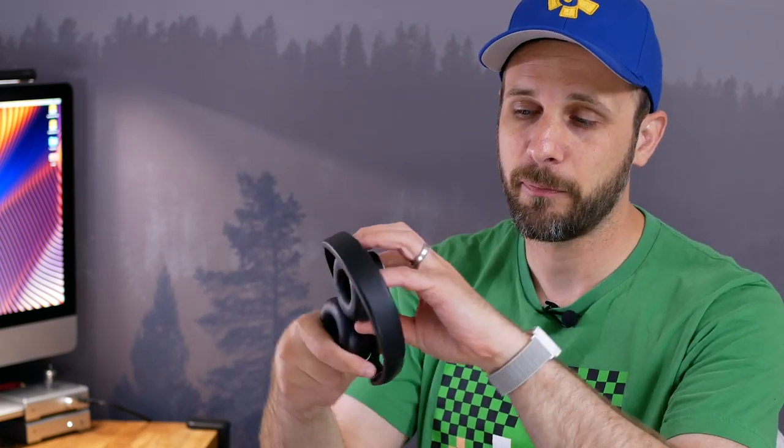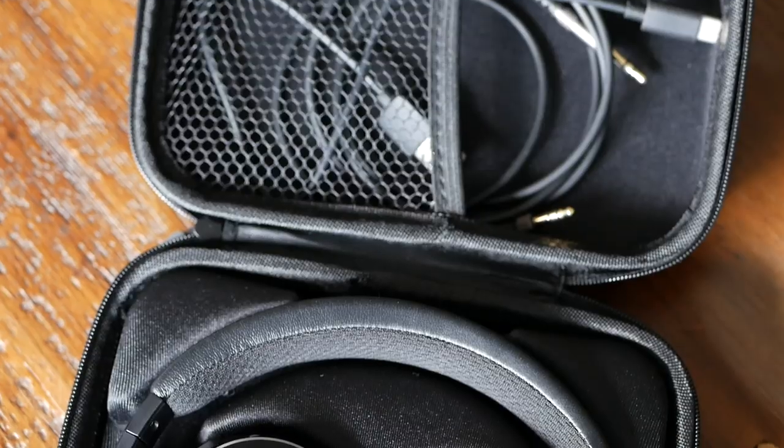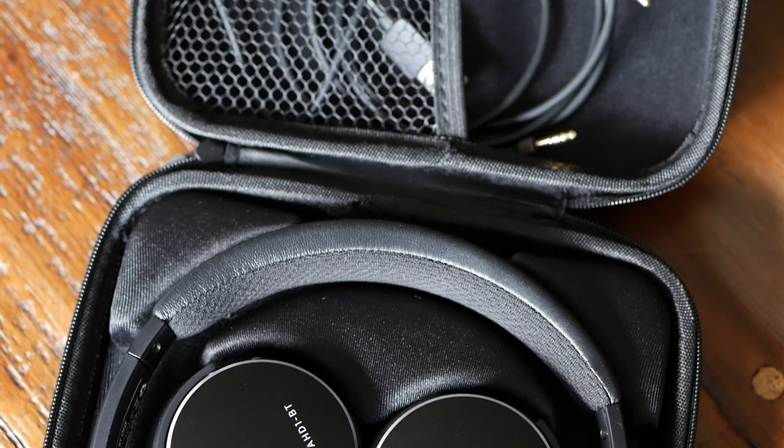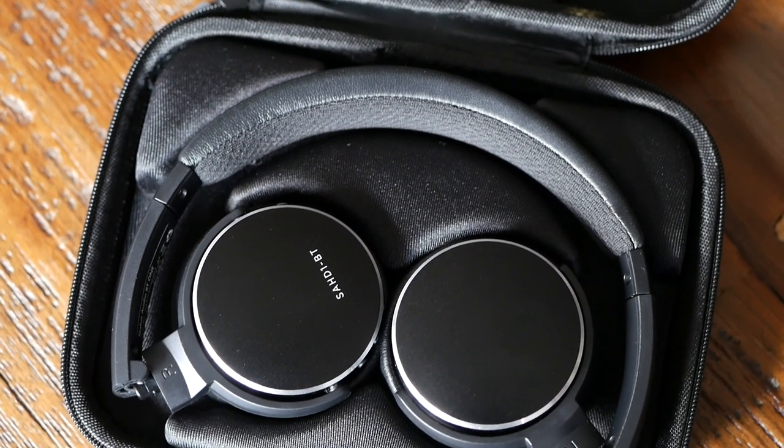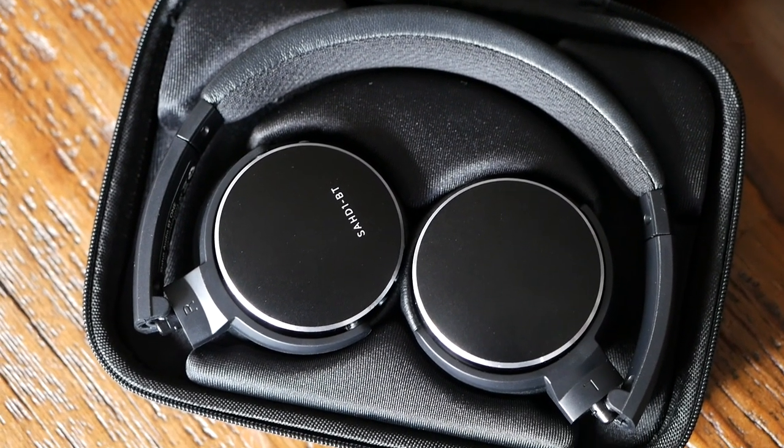The fact that they're small also means that they fold up pretty compact. That's a pretty compact little headphone. Not too shabby, and they come with a little carrying case that I think is pretty convenient for carrying these things around. Not as convenient as something like a pair of AirPods, of course, but if you're looking at something like this, you probably aren't that interested in a pair of AirPods.